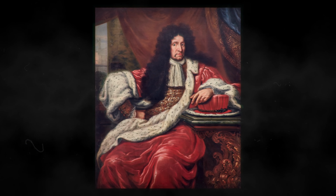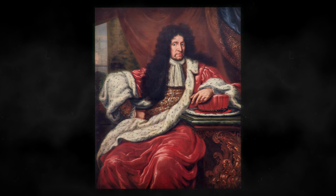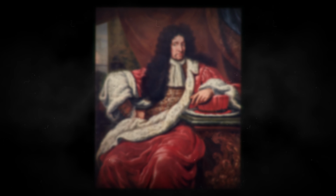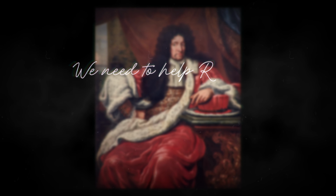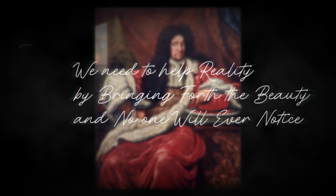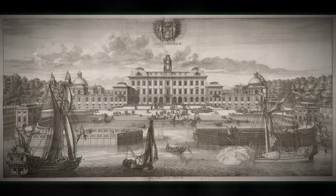Dahlbergh even explained this in a letter to his engraver Wilhelm Swidde. On November the 30th, 1689, he wrote, "We need to help the reality by bringing forth the beauty, and no one will ever notice." When the book was finished, it was given as gifts to envoys, diplomats and foreign ministers, and for them to see Sweden as Dahlbergh did.